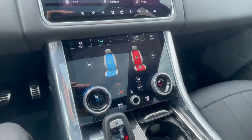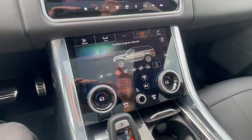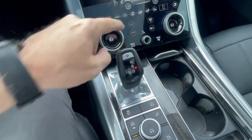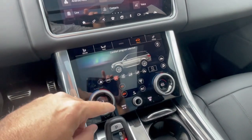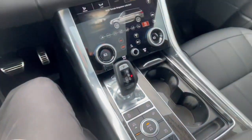air conditioned and heated seats. Just wanted to show you one of each. And then you do have the dynamic mode. So if you have this up, you can choose dynamic mode right there. Or comfort or dynamic, grass, gravel, snow, mud rut, sand, rock crawl, comfort, eco. Or if you push it down, it chooses for you.